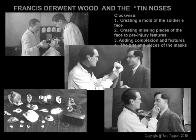Francis Derwent Wood, a British sculptor, also joined the Royal Army Medical Corps in 1915. His proposal to make sculpted masks for severely disfigured servicemen was accepted, and the Masks for Facial Disfigurement Department opened in the 3rd London General Hospital, Wandsworth, in 1916. Known as the Tin Noses Shop, Wood was clear that his work began after the work of the surgeon was complete. His contribution was that of an artist. He noted, "I endeavor by means of the skill I happen to possess as a sculptor to make a man's face as near as possible to what it looked like before he was wounded."